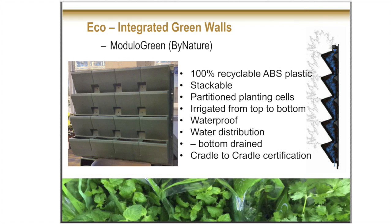Next slide. Okay. Modulo Green is more sturdy. It's made up of 100% recyclable ABS plastic. It's stackable. It has partitioned planting cells. That means on this unit you will have 16 plants, or 16 areas to plant. It's waterproof, as compared to the Florafelt before, which is not waterproof. It will drain from all sides.